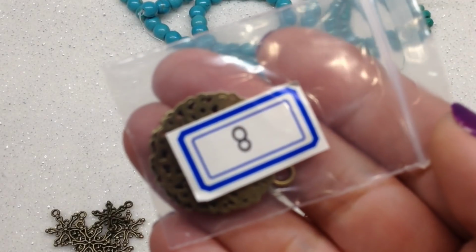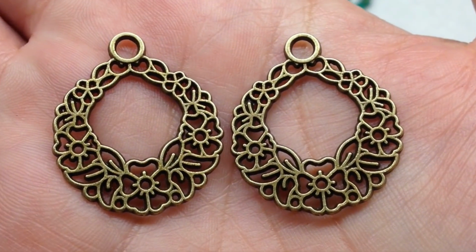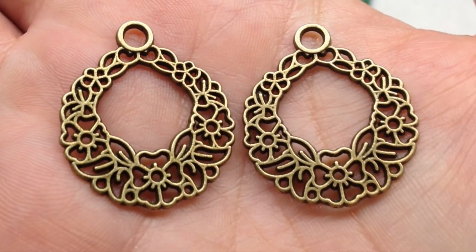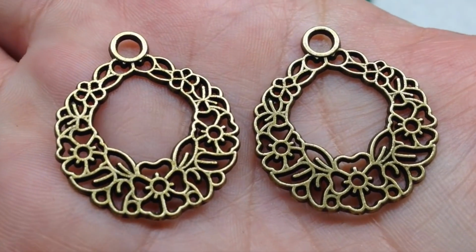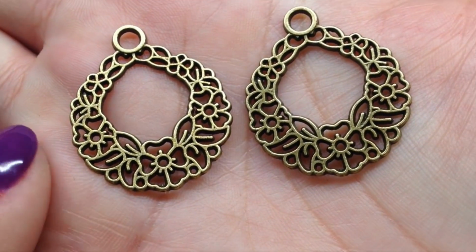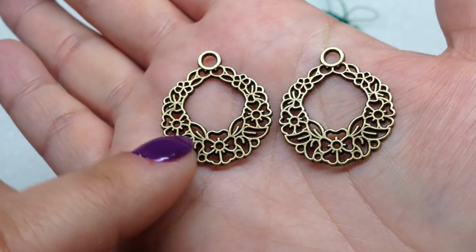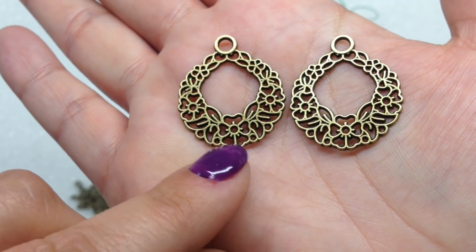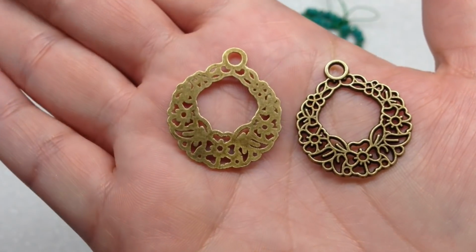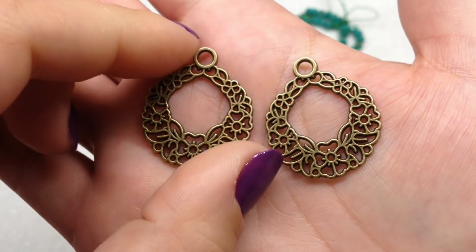And then we get to bag number 8 right here, which says it contains 2 pieces of filigree wreath pendants. These are a 29 by 22 millimeter size. And I love the floral design. I love that these items are not outwardly holiday. You could use them even in a spring-like design with those beautiful flower and leaf cutouts. And again, lots of possibilities here. You see all the little openings that these have, so you could really get as creative as you want with these. I think they would also make a pair of gorgeous earrings depending on what you do with them.